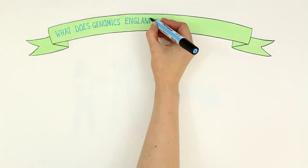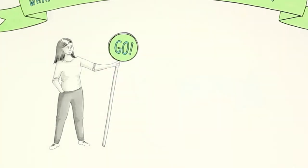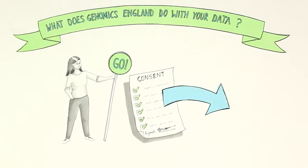What does Genomics England do with your data? To be clear, absolutely nothing unless you say so. But if you say yes, here's what happens.